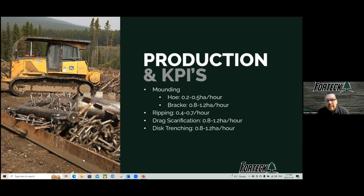With ripping, 0.4 to 0.7 an hour. You're working behind a cat, so they're not the fastest tool out there to drive. He's got this nice big shank and plow hanging in the ground and ripping stuff apart, so it's a little bit slower. Drag scarification, you're typically behind a skidder, so he's going to be 0.8 to 1.2 hectares, and disc trenching is very much the same. So you can see that anything that's being pulled by a skidder is obviously going to be faster than any track machine. That's just something to always take into account.